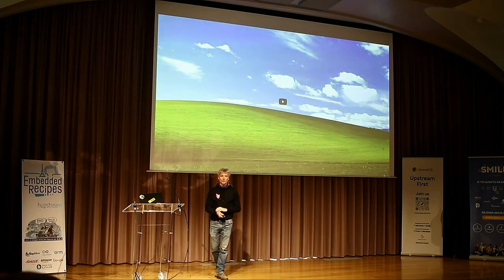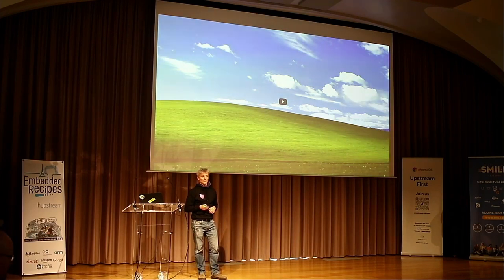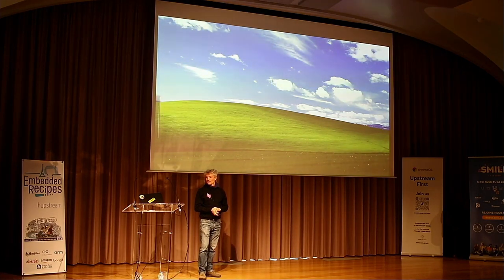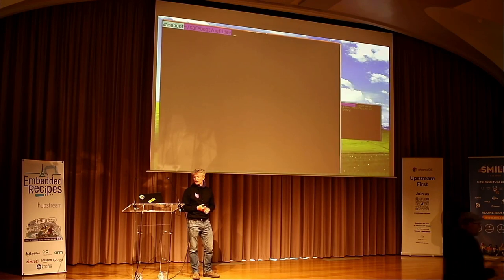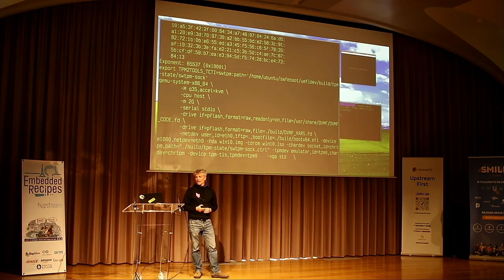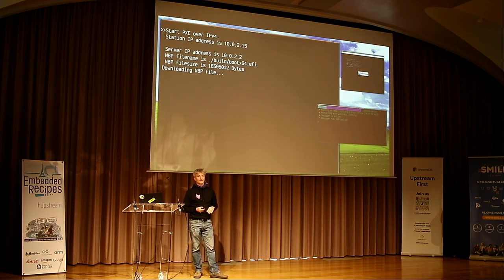This is going to be in QEMU, not on real hardware, because the real hardware takes absolutely forever to boot, which is a big problem; time to start up is really atrocious on these things. So we drag over a window, run the attestation server, and then we're going to boot the system in QEMU. And it's going to fetch our loader over PXE, because we don't want to have any clear text on the disk at all.